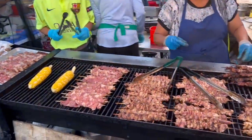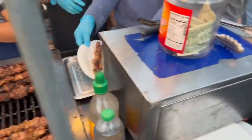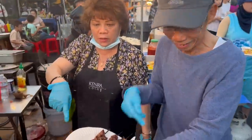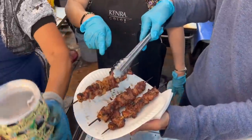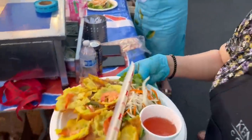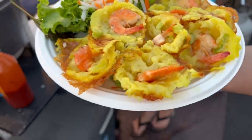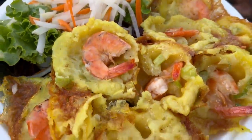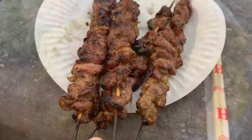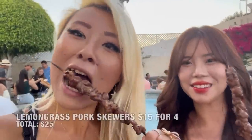All right guys, now we're checking out some of the pork skewers. Oh, I can't wait. Those look so meaty. Oh wow, look at that, he's so happy. That looks so good. This stand also sells some bánh cống. Wow, look at that, that's so beautiful. Thank you. Little Vietnamese crates. All right, guys, the meat looks so freaking juicy. Let's try these out. Cheers.